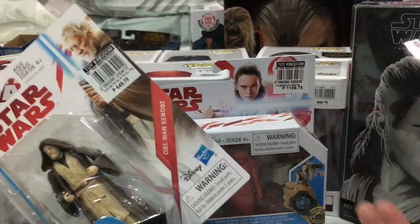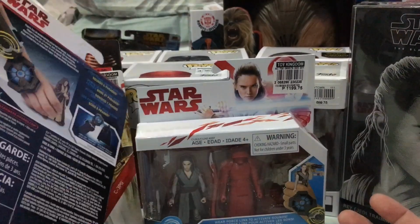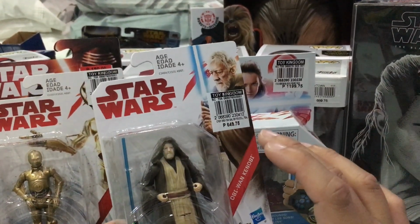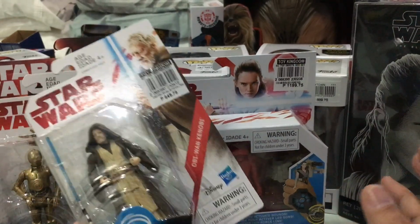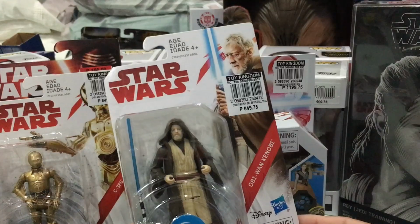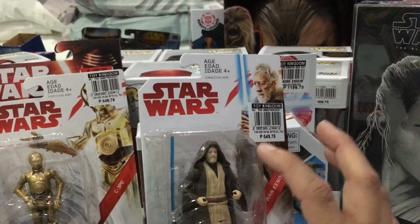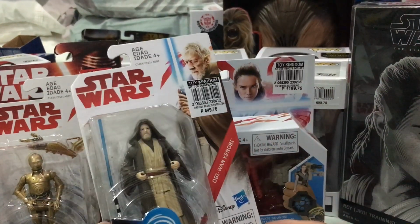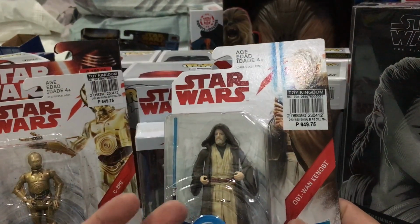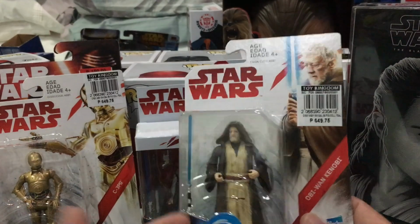Black Series, Vintage Collection, nothing. I've never had a modern version in the 3.75-inch scale for some reason. I don't know. I've passed on it so many times, Power of the Force or whatever. But this is the first time I'm getting one in the 3.75-inch scale that's not the Kenner, and I like it. I want to display this one. Lots of sentimental value with the character, with actually the figure.